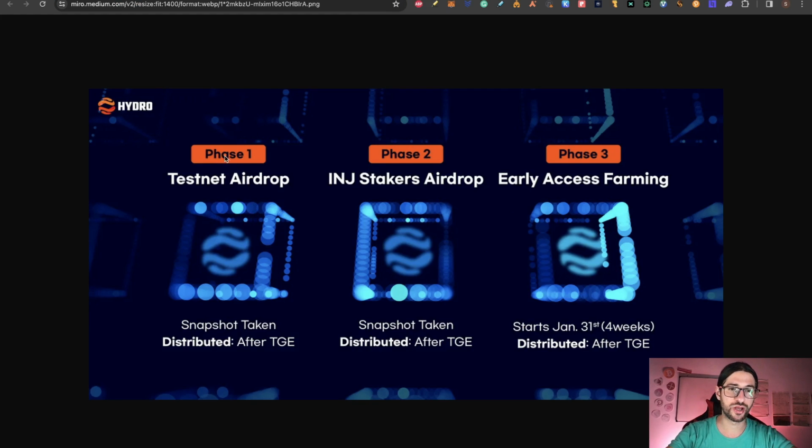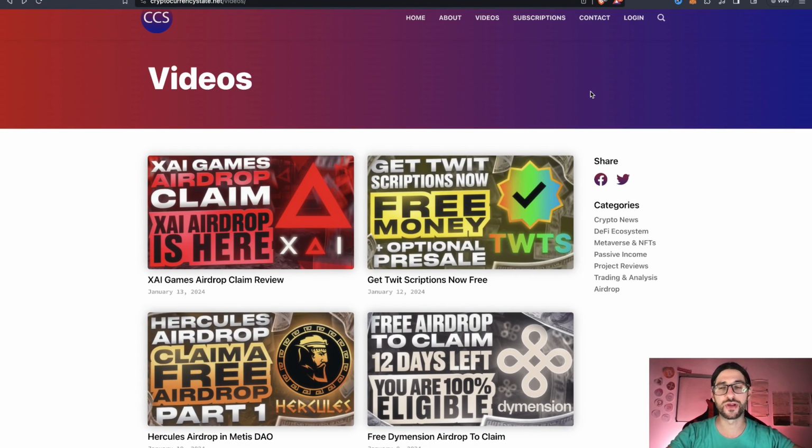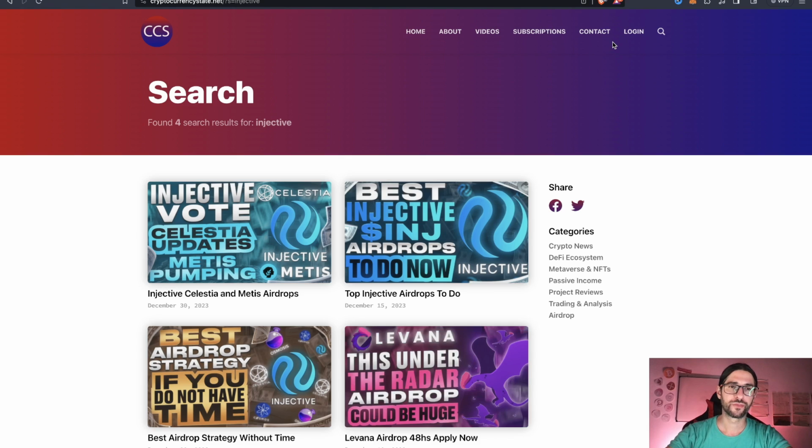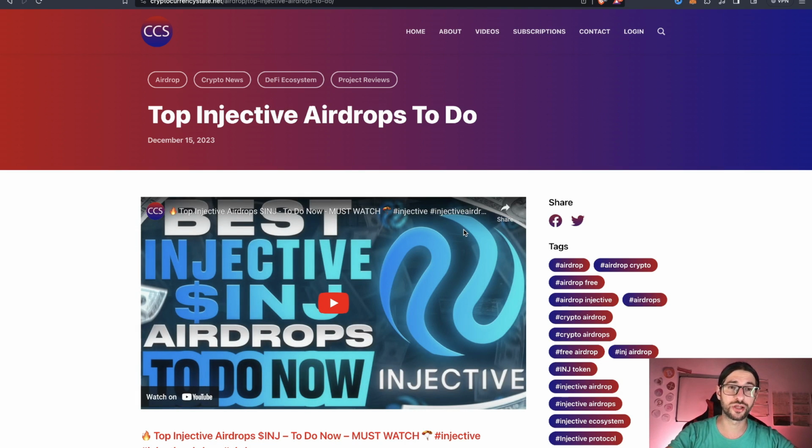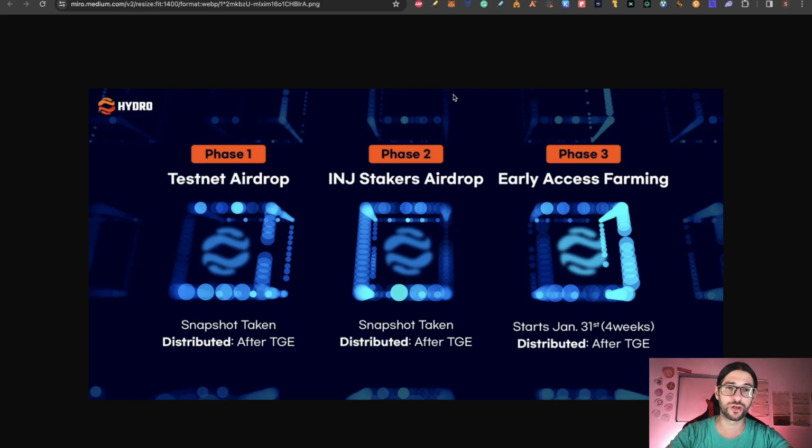You can see on this image, phase 1 is for the testnet airdrop, and phase 2 is for the Injective stakers airdrop. So if you have been already staking in the Injective protocol, you are already participating in phase 2. If you are not staking your Injective tokens, please go to my website, cryptocurrencystate.net/videos. Here you can search for Injective, and you will see all the coverage that I have been doing for Injective in the last weeks and months. Please check this video, best Injective airdrops to do. It's a very important video, and here you will be delegating to Injective validators, and by doing that you are going to participate freely in many airdrops. For example, Hydro that we are covering here, so that makes you eligible for phase 2.